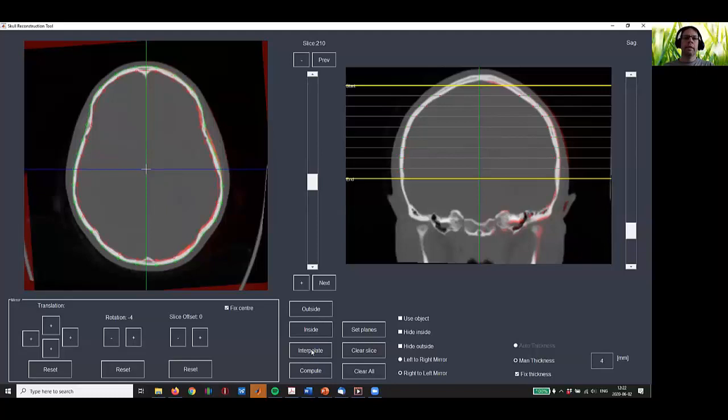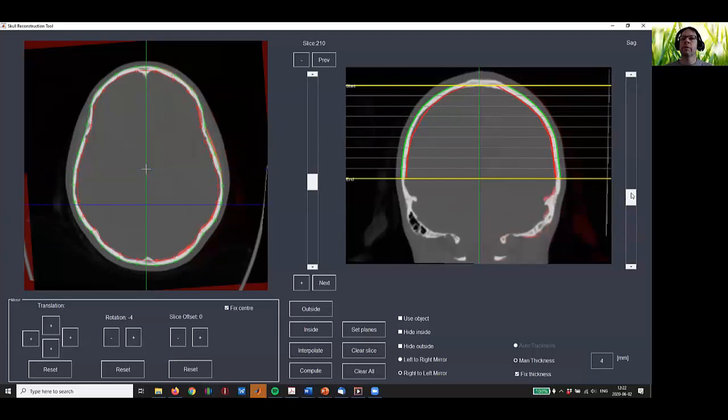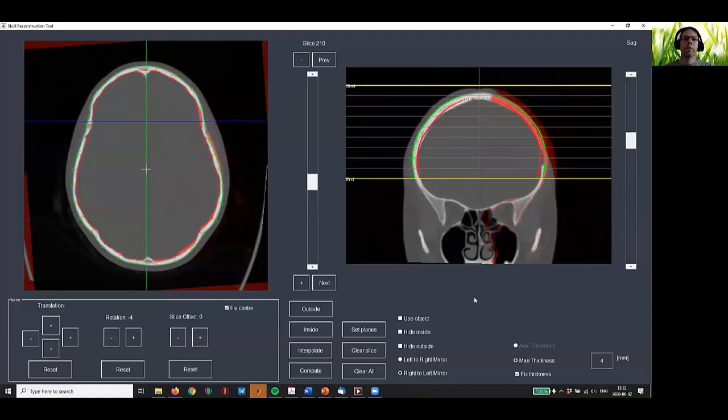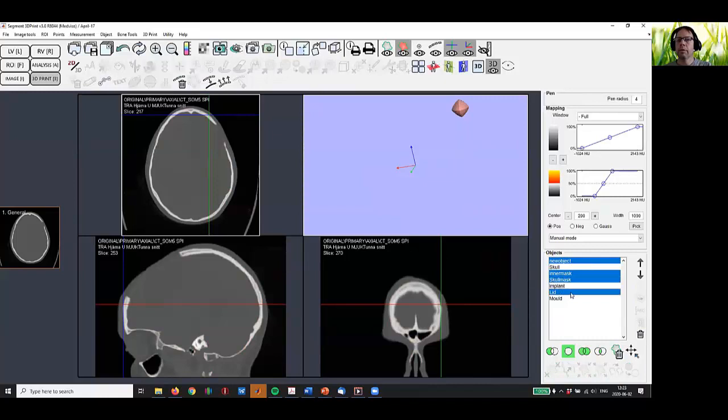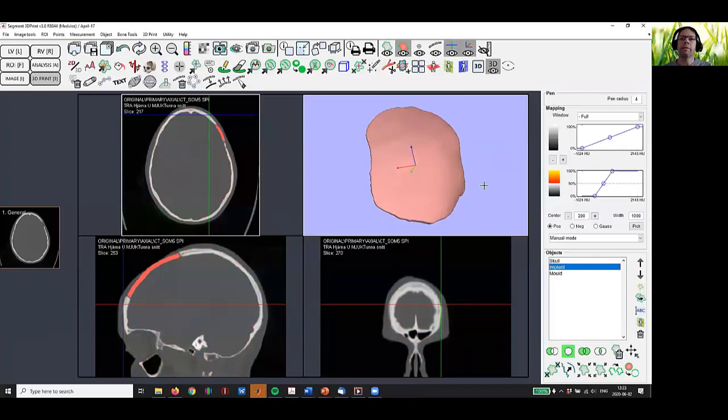Now we can interpolate this surface, and we can also check how it looks here in different coronal positions. Okay, and then we're ready to compute. Now it computes a mold, and also an implant. Okay, close this. We can remove some objects we don't need. Here we have the implant that will fit to this. There are only minor modifications you might need to do, maybe some to ensure that it's not too conical. Here we get the mold.